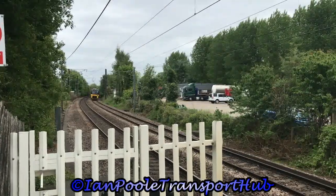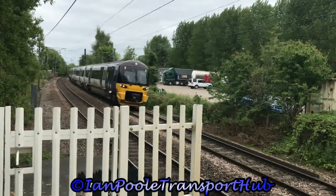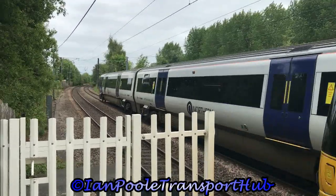So, as 333010 arrives in the background with the 1326 Northern service from Leeds to Skipton, we see our train depart, 333007, working the 1327 Northern service from Skipton to Leeds.